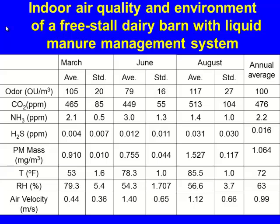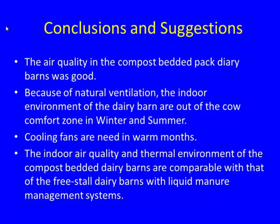Based on this data and also the composting barns, we don't see any significant difference between these two types of barns, freestyle and composting barn, in terms of their thermal environment, temperature. In this freestyle barn, in summer, because you are using natural ventilation, in summertime and in the fall, you also have high temperatures. That's beyond the comfort zone too. So the mixing, cooling fans are really needed at that time. And the air quality, no significant concerns. So that's our conclusion, basically. That's what we studied.